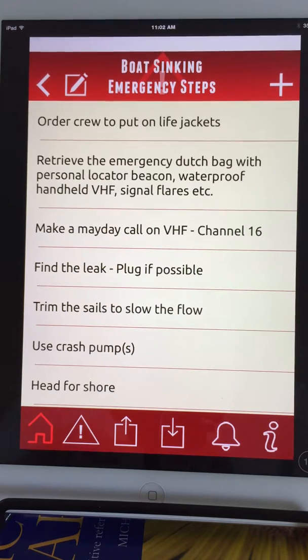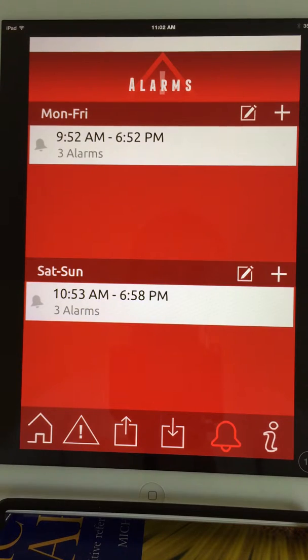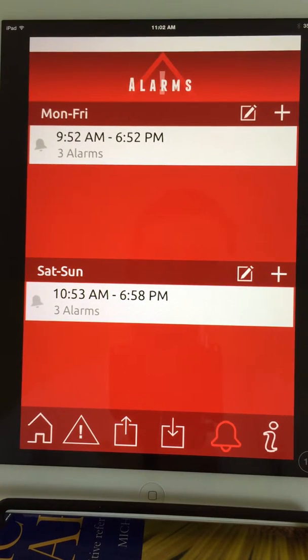Now, one more functionality of the app is the alarms. If you go to the alarm screen here, basically you can set yourself several alarm periods every day. So we have Monday to Friday. I just have one period for the alarm, but you can set it up for breakfast time, lunch time, and evening time. And on Sunday, the same thing. But I just have 3 alarms in a long period of time.